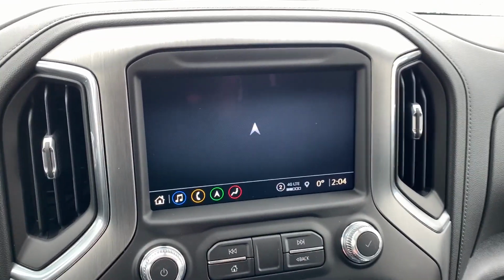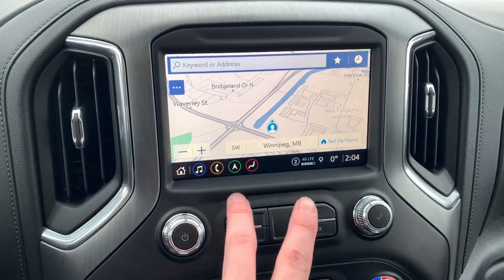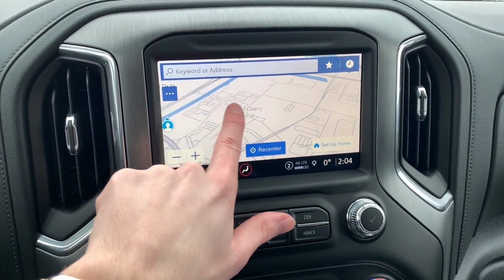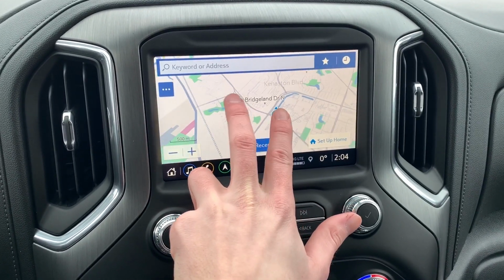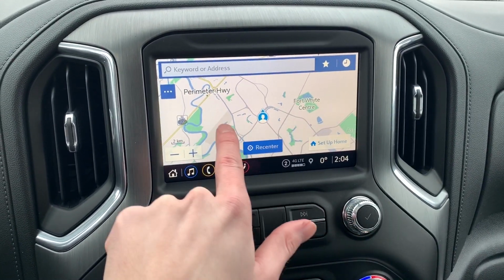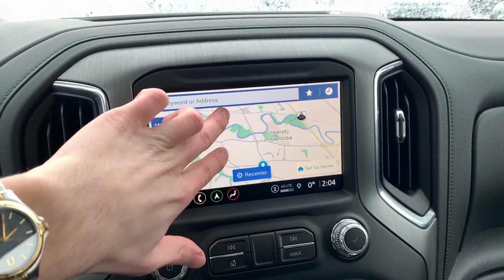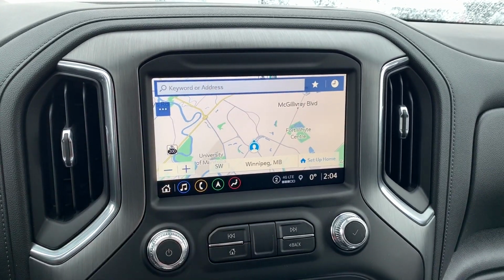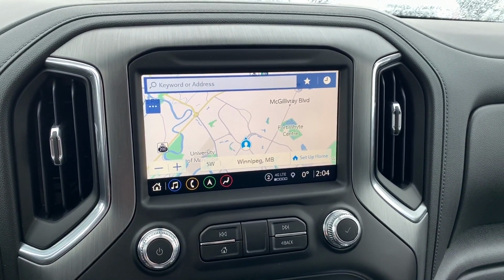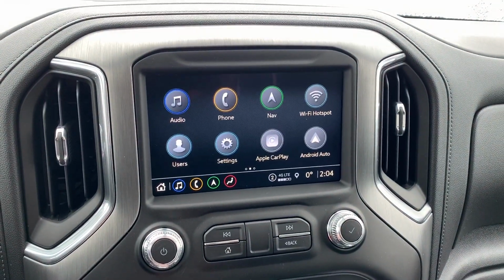The navigation system is best in class, and I really mean that. In fact, this is probably the most responsive navigation system I've ever seen in a vehicle. You could even use 2 fingers to zoom out and zoom in, and you could even spin it around whatever angle you want it to go to. So that's a really nice feature here. You could set your key hotspots such as your home or your office, and the vehicle is going to remember that and get you home safely.